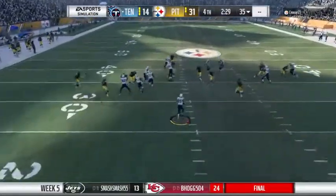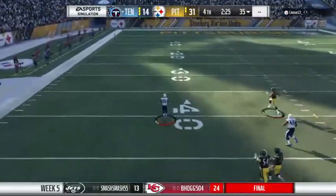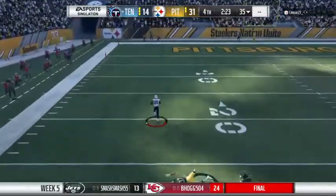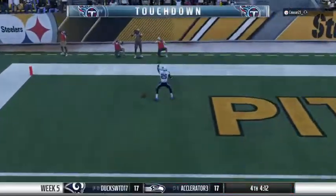Fairly short kick, taken at the 14 here. And he works free. And there he goes again. Touchdown, Titans.